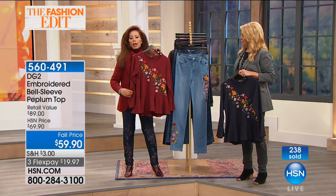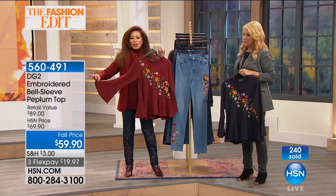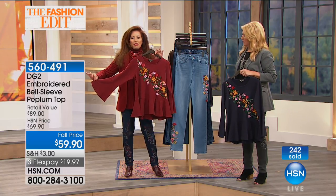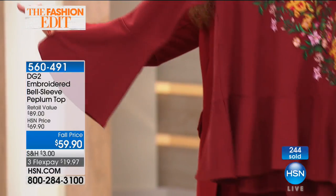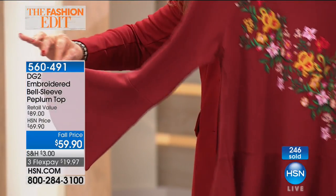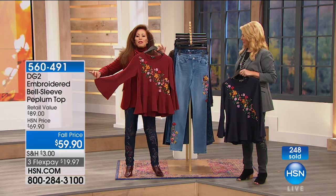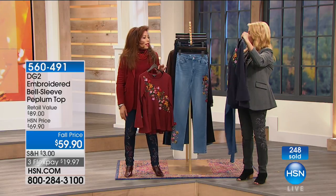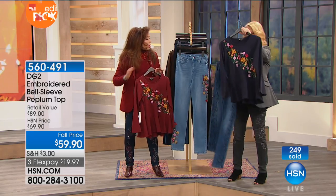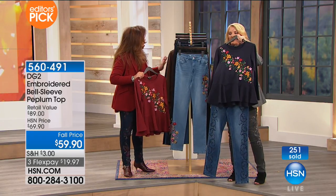And the other thing that is important with that is look at the sleeve. So cute. The way the peplum bells out from the waist, the sleeve bells out from the body. Can I ask you a quick question? Would you go cute here with these? I would, but I'll tell you what I would do, too. I think that's cute.